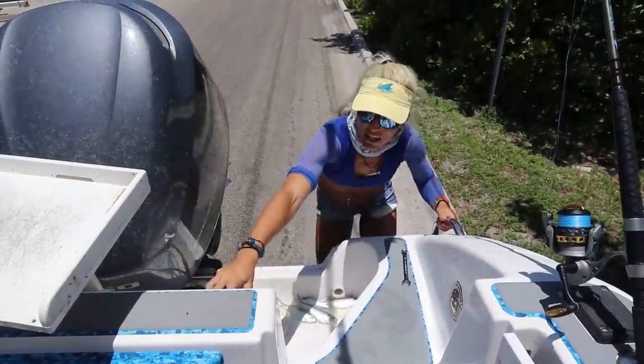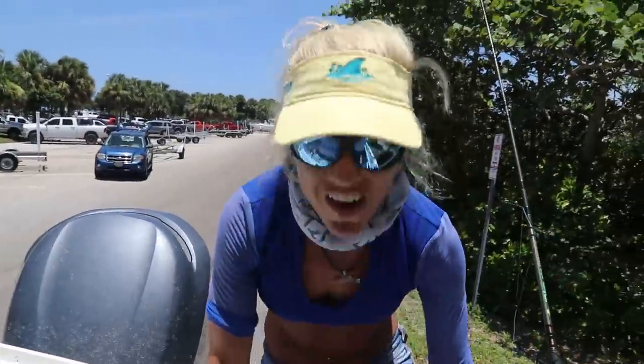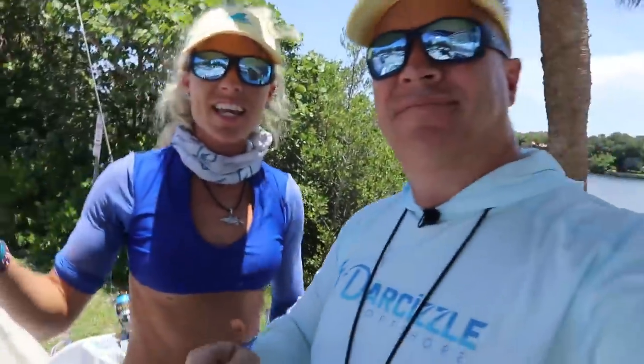All right, guys, we made it back safely to the dock. Another beautiful day in South Florida, absolutely crushing it offshore. And we had a great day catching a lot of fish.